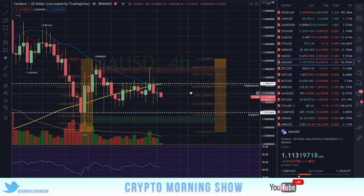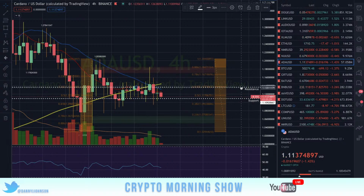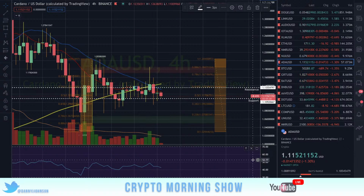Moving on to ADA USD, Cardano. Basically the same scenario with Cardano. Trading right on this 50 fib for the previous retracement. We did hit our sales target, but now we're scouting out a buy entry. So pretty much neutral on this one at the moment. So let's look at resistance and support for you. Looking at support at 1.10, and this doji means indecision, so we may watch for this one to go either direction. Resistance at 1.135.